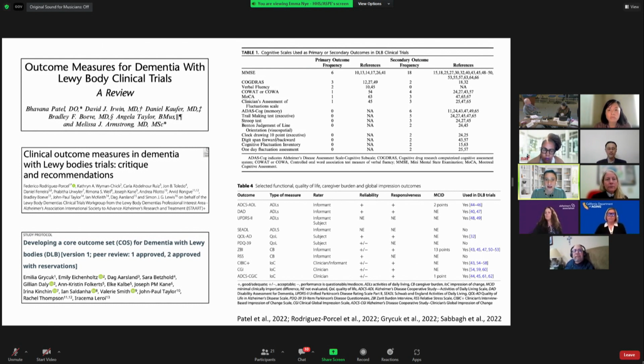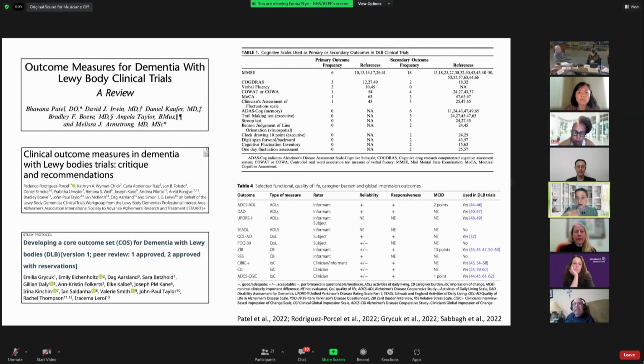And one tricky problem in Lewy body dementia are cognitive fluctuations. So where people may be alert or have differences in their arousal or attention during the course of hours to days to weeks. And this can be a confounder in clinical trials and measurement. So there are a number of groups working on this, and there's still much more to come in terms of understanding outcome measures, not only from a clinimetric and research basis, but also from the perspective of people living with Lewy body dementia and what is important to them. So next slide, please.